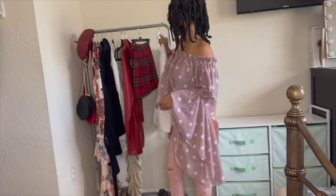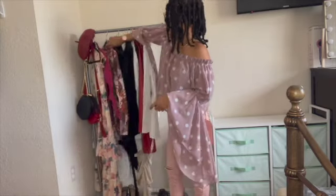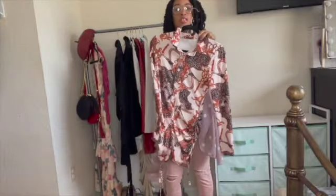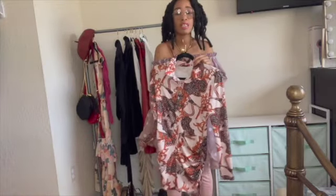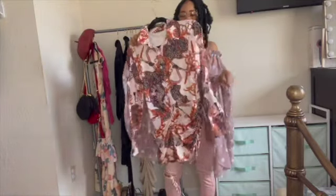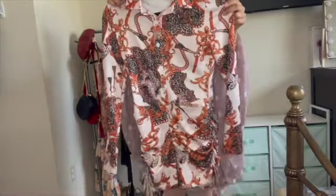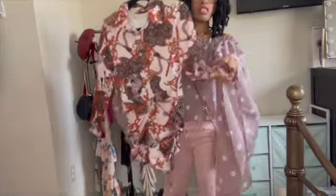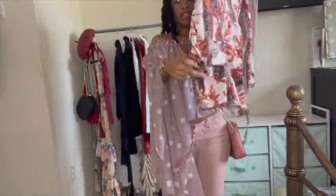I think I might do, let's stick with the pink. So I got this romper. This is from Shein. I think I got this for about $6. It was the last of it. It's like a nice printed look with the cheetah print and the chain, the Baroque look. It's long sleeve and it has the little ruching at the side.